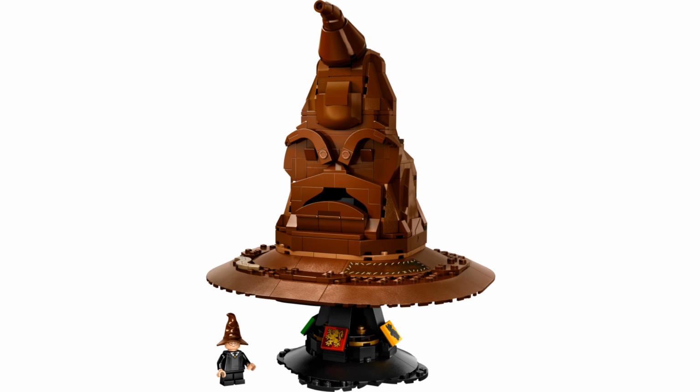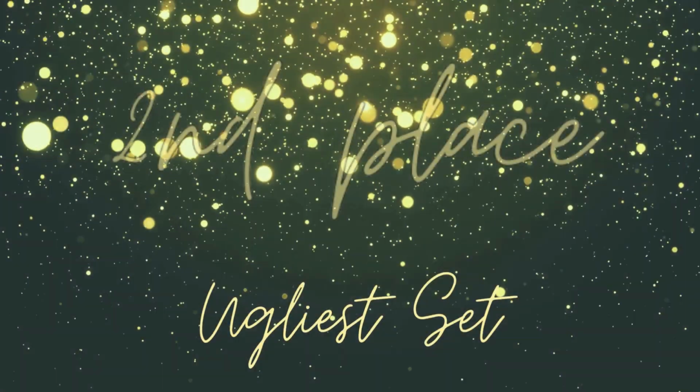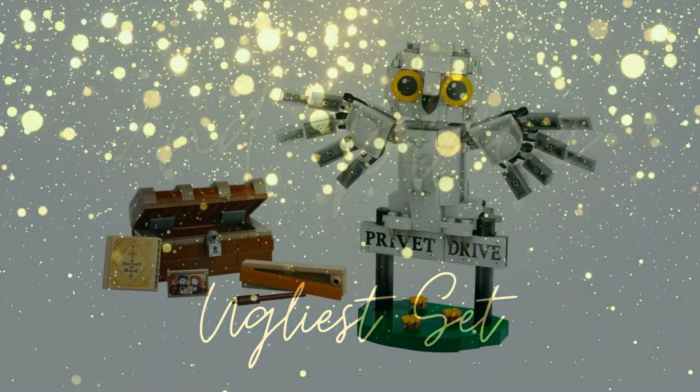But it's also very ugly. That's not Lego's fault, that's the Sorting Hat's fault for being ugly. Lego have done a great job of making it appear as it should, well done to them. But it's an ugly hat. In second place, we have Hedwig at 4 Privet Drive.